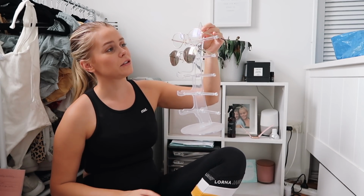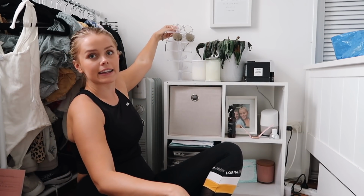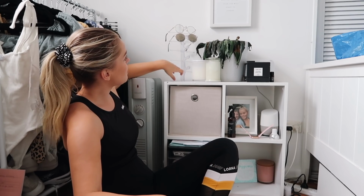Here we have some more Key sunglasses. They're just a bit too big for my face, I think. That looks a bit sad now though, because it's only got 2 pairs of sunglasses on it, but I do have some more sunglasses hanging about somewhere, so maybe I'll pop them on there. But I think, yeah, I'm gonna get rid of those ones. The poor thing. I think it's time to go.